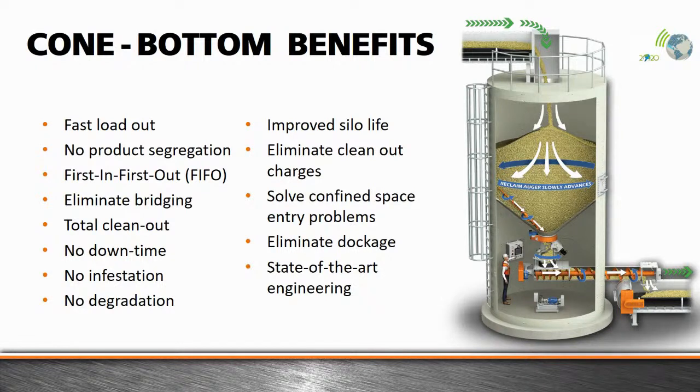No clean out charges, you eliminate them. Confined space is becoming a big issue. All maintenance points, exterior of the product zone, confined space goes away, or at least the concern of confined space goes away. State-of-the-art engineering. So that's typically what that loadout is in a cone bottom. Next slide, please.